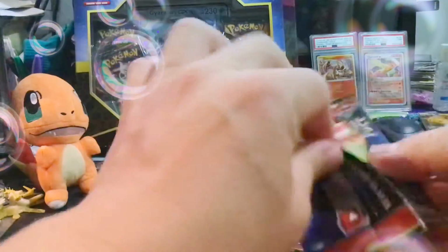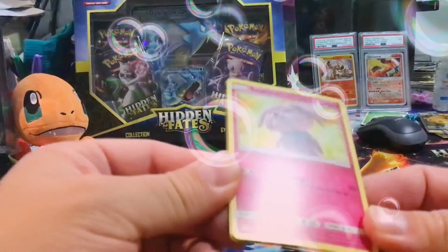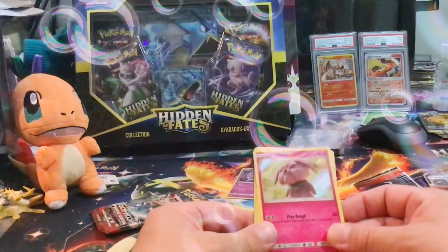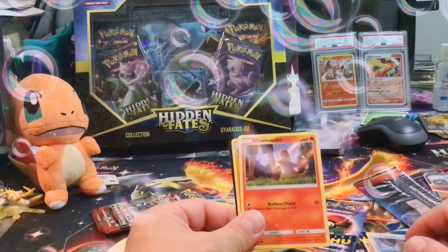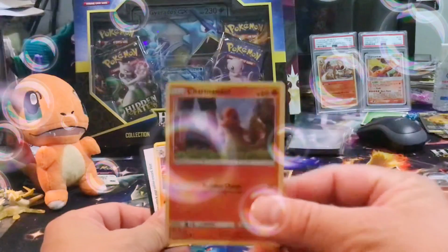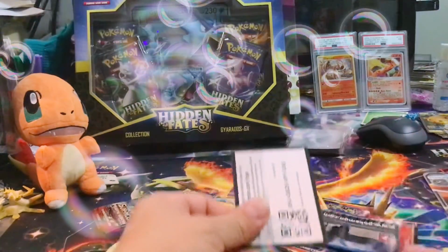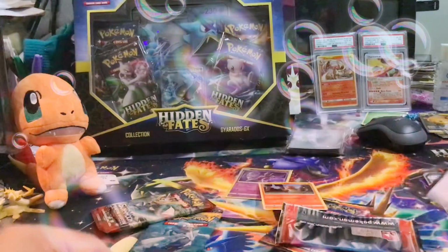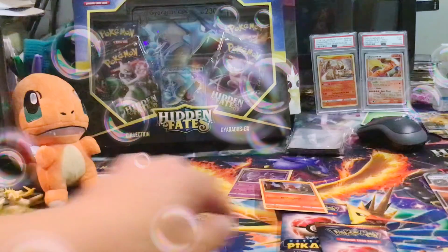So nice. Hey, it's another Snubbull. But there's only 18 in the whole set. Hey, we got another Snubbull. We got a Charmander, so cute! And a Machop. That Charmander is so cute, as I always keep Charmanders. It's a code. I do keep the Charmanders. Everybody knows that.